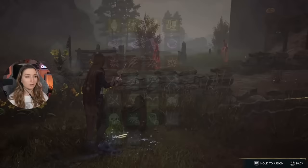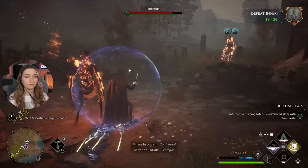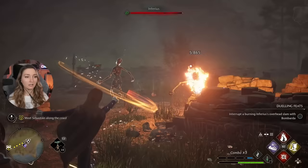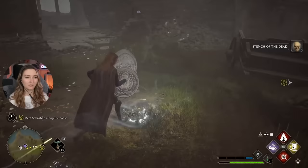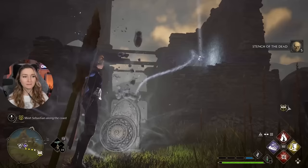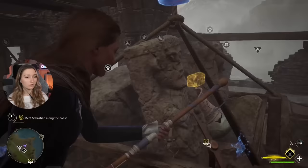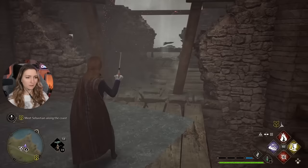Oop, forgot to switch this back to my fire wheel. What do we have? This Transfiguration and Accio. Take it out. Woo, nice. Perfect. Okay. Let's do this while we're here. Should be pretty close to getting another ancient magic bar. Revelio. Where is it? Oh. Hold on, I'm stuck. No, it's okay. Whoop. I wondered what that Revelio would do.